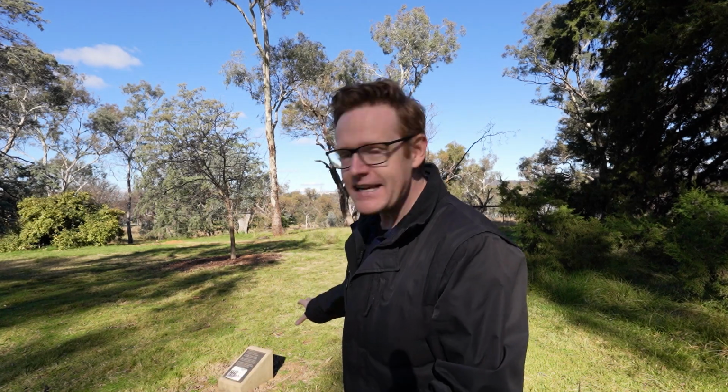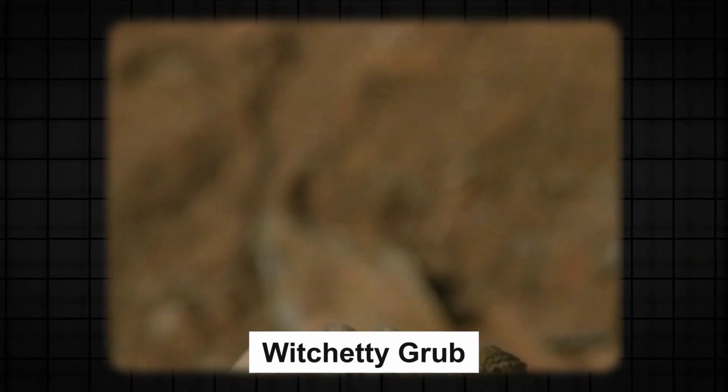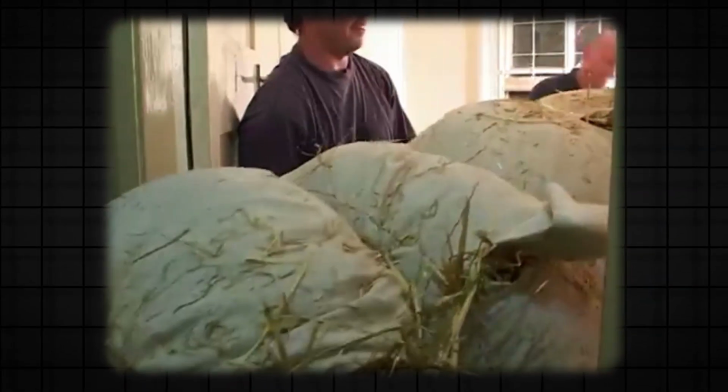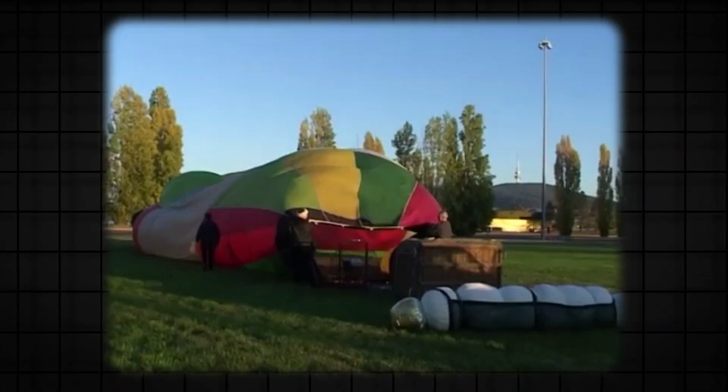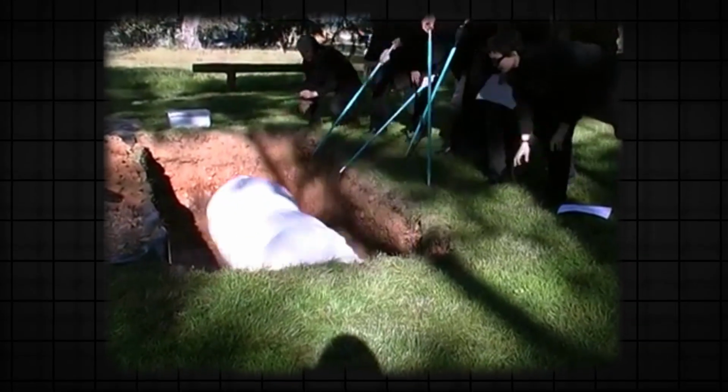And it turns out that this isn't the only underground buried sculpture here in Canberra. Right down here is a piece called Grub by Marcus Wood. This was a performance art piece based on the witchetty grub, a large white grub that was traditionally a source of food, and the grub itself is made of materials that are designed to break down, and the performance itself involved a hot air balloon and pallbearers before it got buried right here.